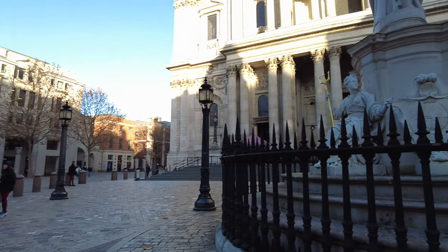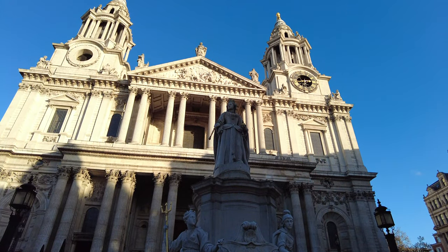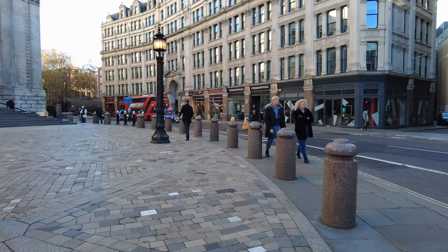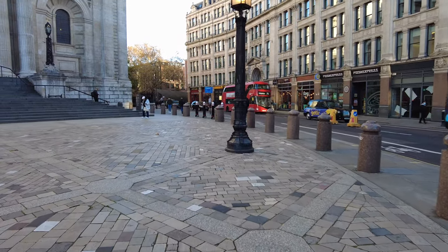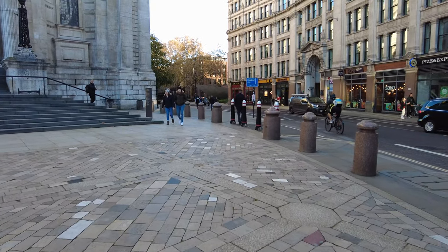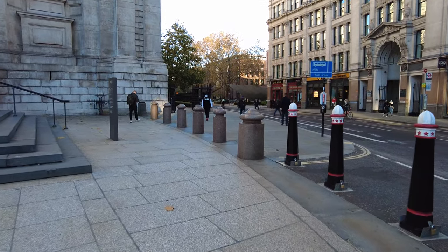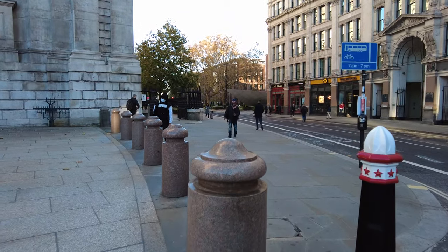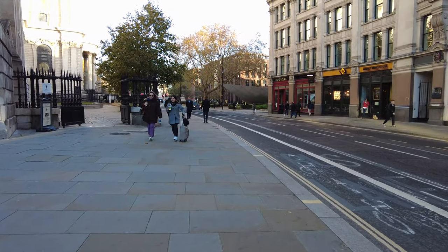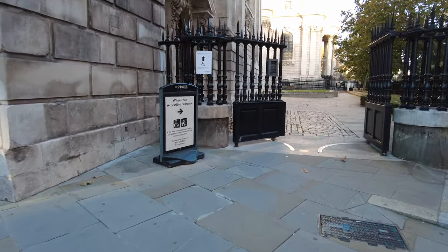And here we have another view from the front. So we'll have another walk around the side here. Give you an idea of how big St. Paul's is. See if we can go through this way. See how far we can go round.